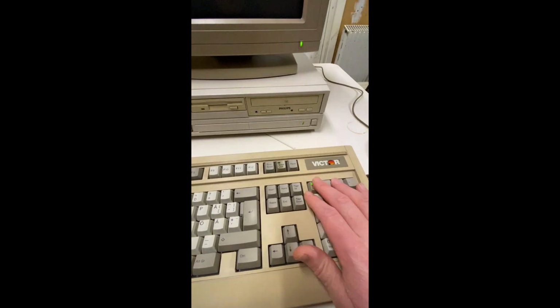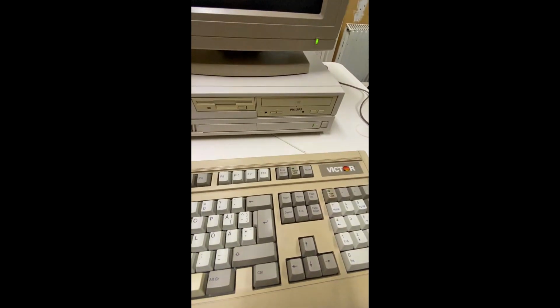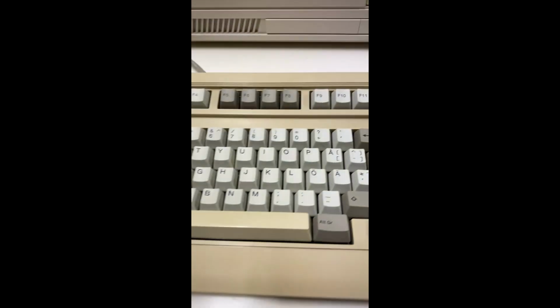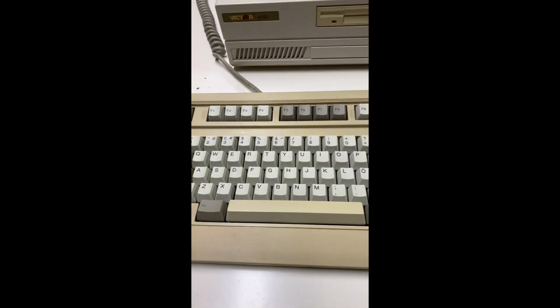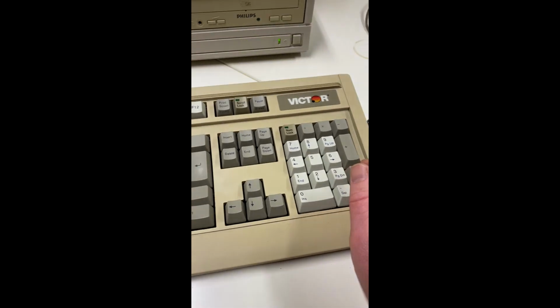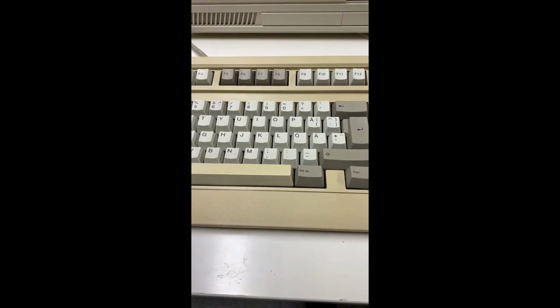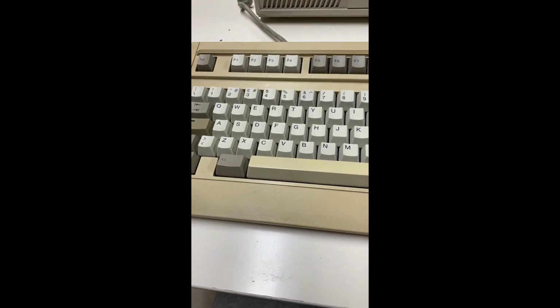And the keyboard is, as I said, lovely. If you ever get a chance to buy one of these keyboards, you should never hesitate. Just buy it right now, and throw your IBM Model M in a dumpster, because this is so much better.